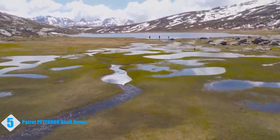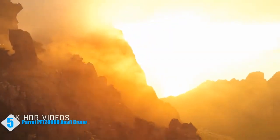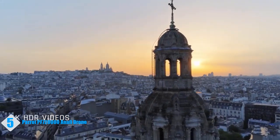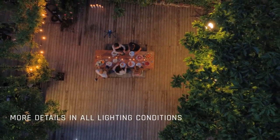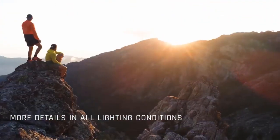Anafi is a flying camera that contains cutting-edge photography software and hardware. An integrated camera uses the latest generation sensor for spectacular 4K HDR videos and 21 megapixel photos. HDR adds a far more dynamic range to the image. It's ideal for filming a sunset or a bright blue sky with exposed backdrops.